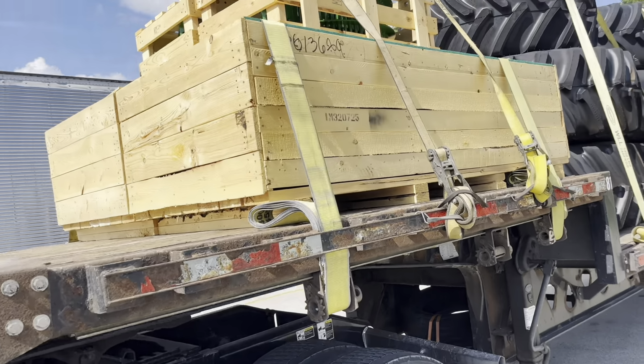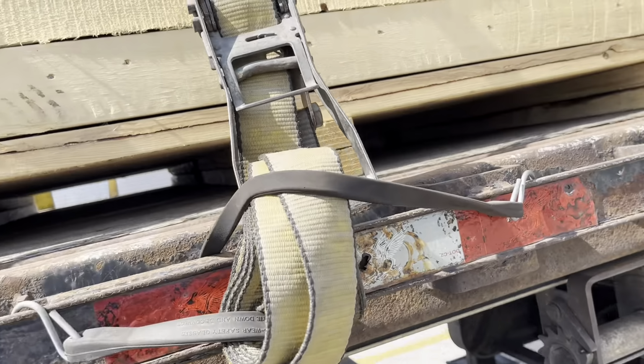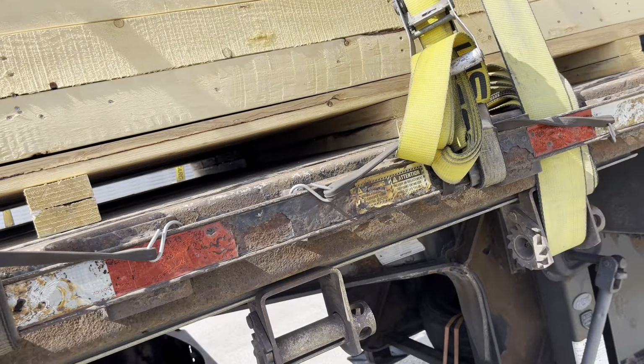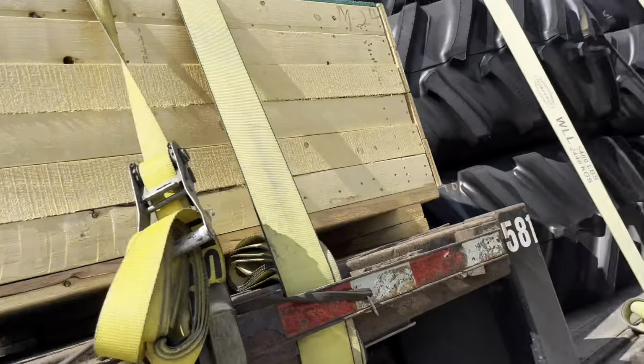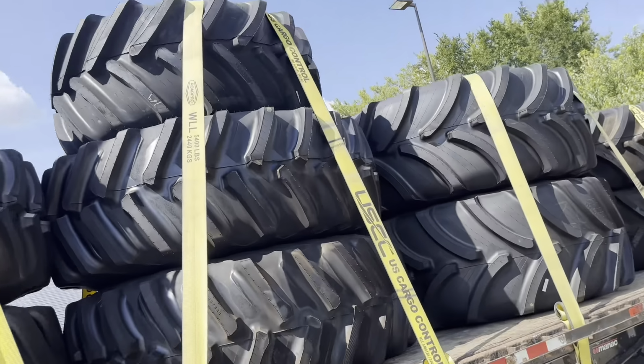All right, y'all. So we got 2 crates on top and bottom. So I did 1 on each side of the big crates, a 4-inch, then 2 over the center, and then an X strap over each set of duals.